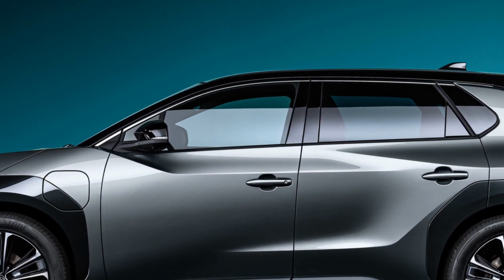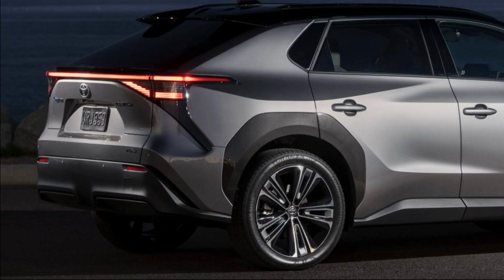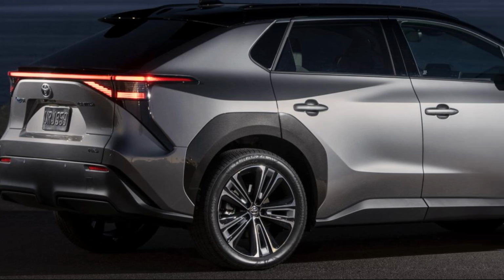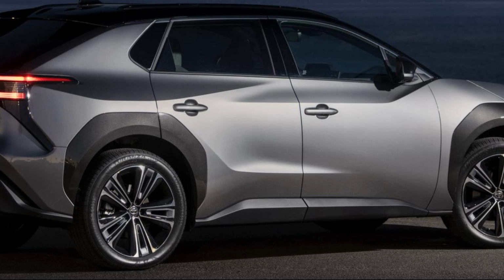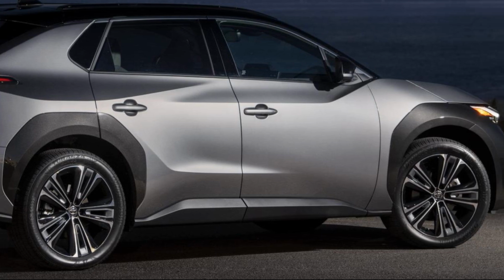The bZ4X is almost indistinguishable from the related Subaru Solterra, but greater effort was required in styling the RZ in a way to appropriately distinguish it from its more affordable counterpart.